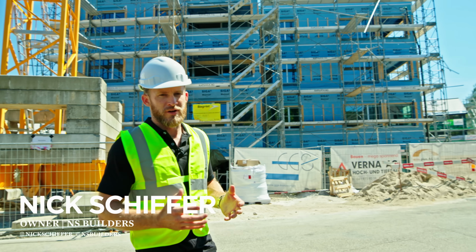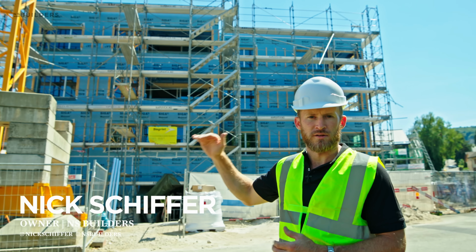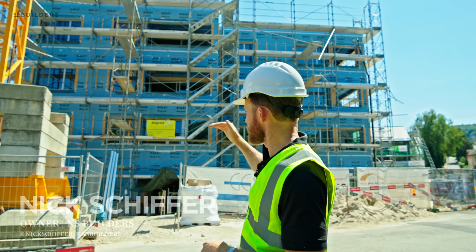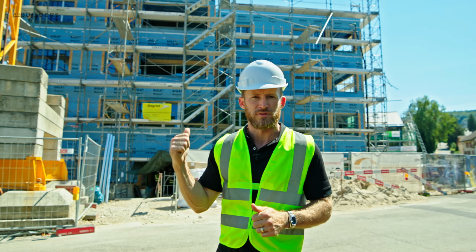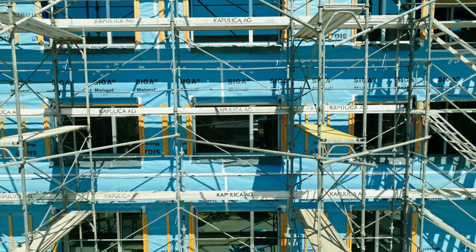So we are continuing our Switzerland tour, and we are here at another job site. 2 levels of doctor offices on the first 2 levels of this building, and then we have rental units above. So this is a multi-family building. You can see behind me they have the siga MyVest up on the wall.